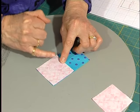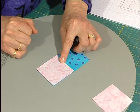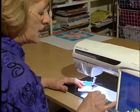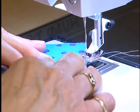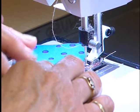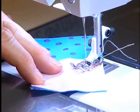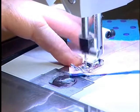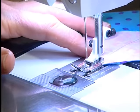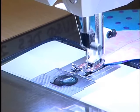You can secure it with pins, but this is such a small seam that it would be easy to do without pins. I'm checking my sewing machine to make sure I've got a 2.5 stitch. That's the size I like. And then I'm just going to sew along the line. I can just use the scissors to cut.